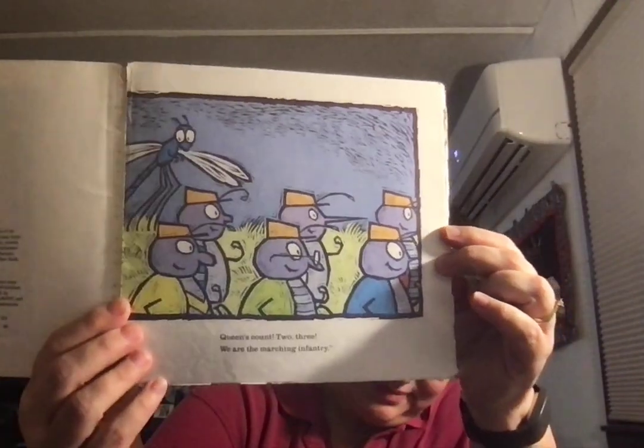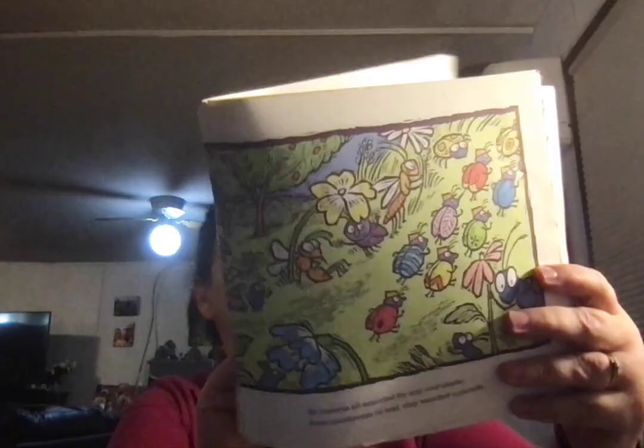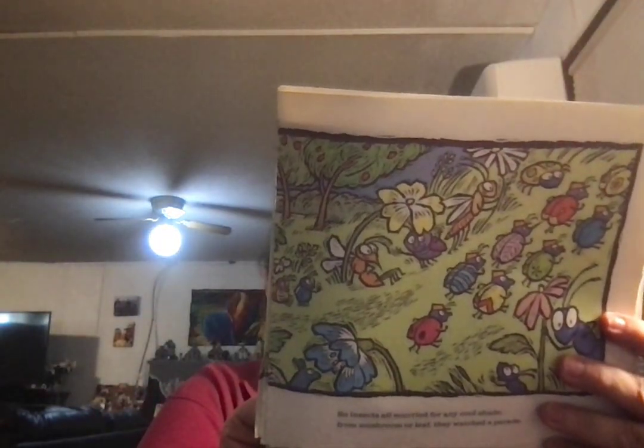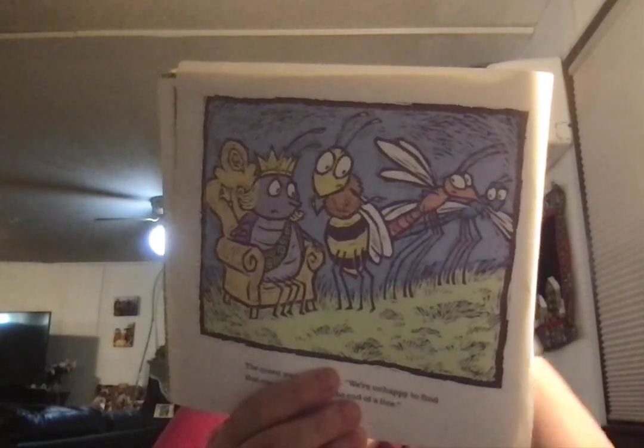All right. A Remainder of One by Elinor J. Pinczes, illustrated by Bonnie MacKain. Queen's count 2, 3. We are marching infantry. The queen wasn't pleased. We're unhappy to find that one soldier's left the end of the line. So insects all scurried for any cool shade. From mushroom or leaf, they watched a parade.